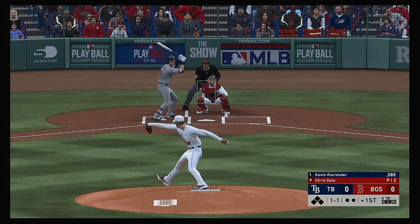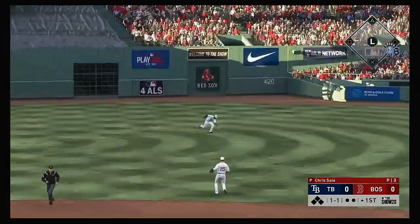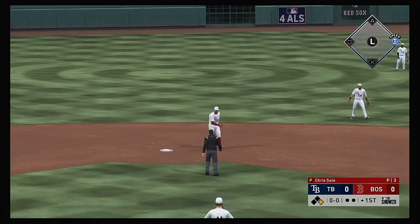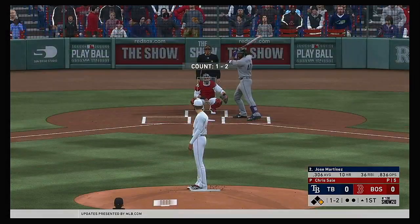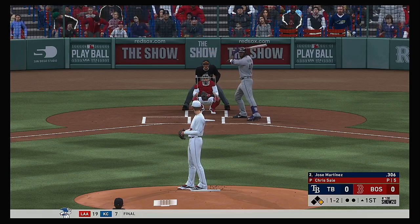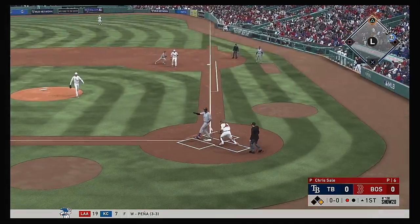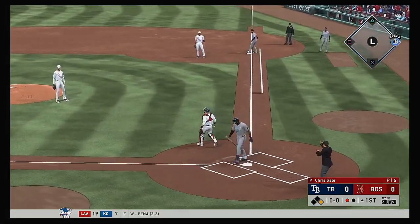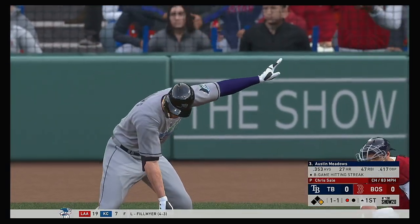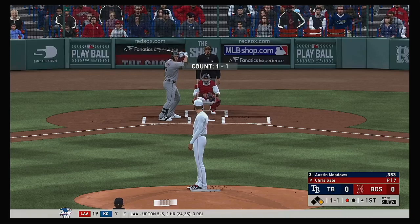The 1-1 home. Back up the middle. And a base hit, so the leadoff man is aboard. Batting second, the designated hitter, Jose Martinez. In the dirt, but it's swung on for the third strike. So a runner at first with one man gone, and Austin Meadows will be the next to bat.